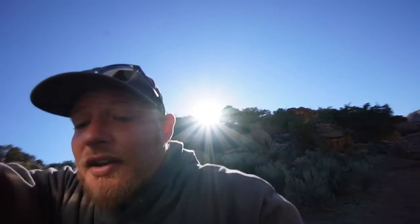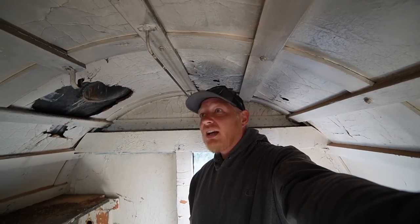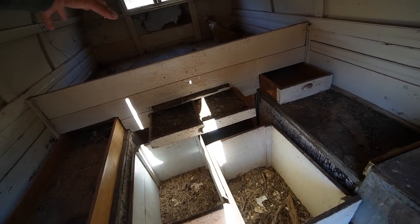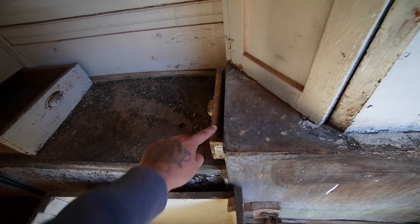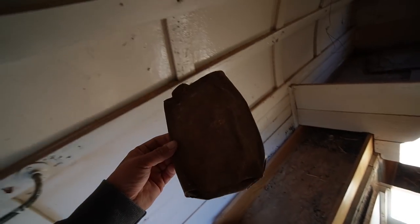Suppose it would be really lame if I didn't try to get up in here. Yeah, it's been full of creatures, but I can stand up. But yeah, it's cool to see how all these drawers would slide in under the bed. I imagine that was the bed area. You had a couple there. There's a drawer here. An old tin can. Can't tell at all what that says on there.